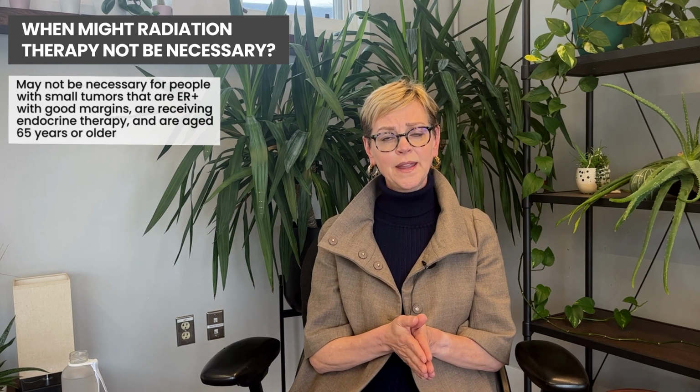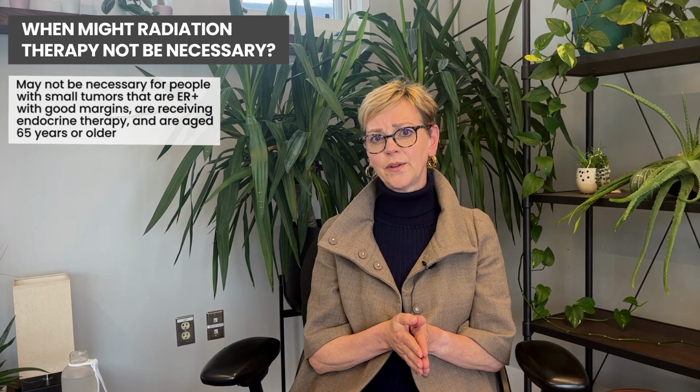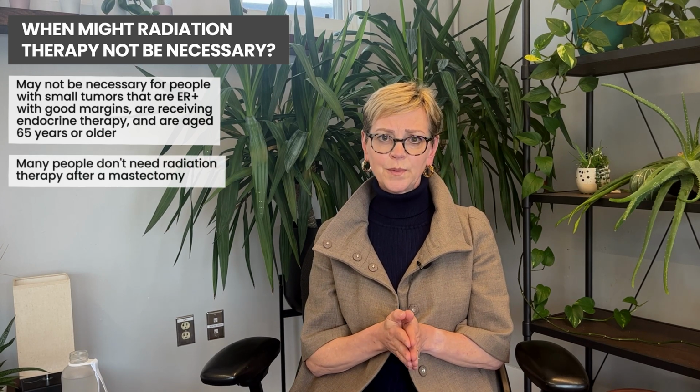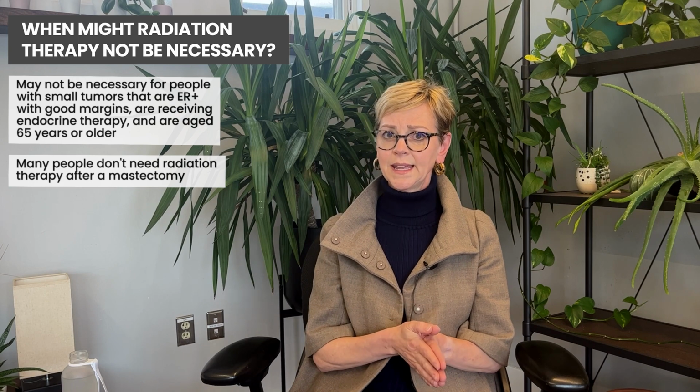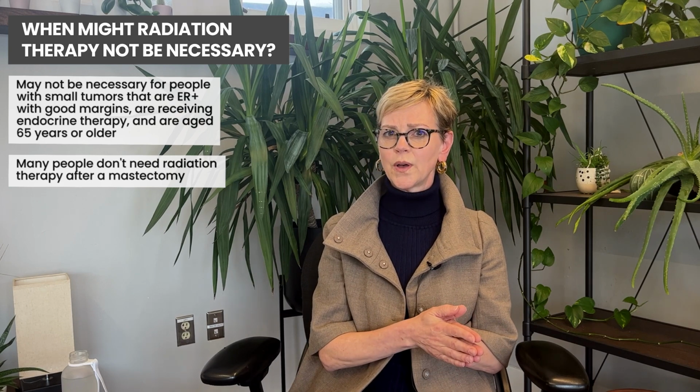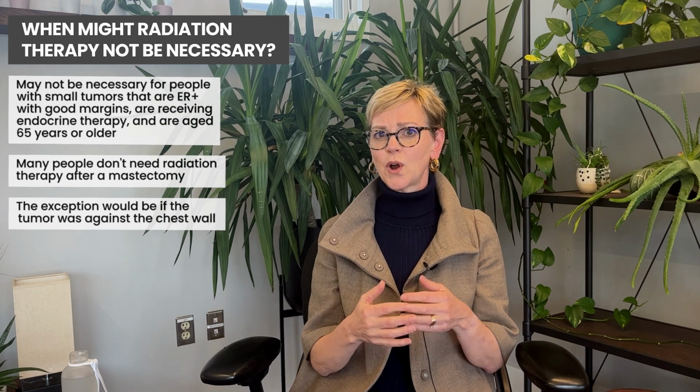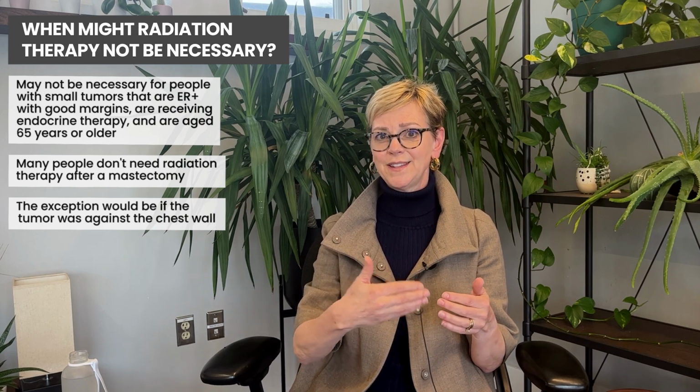After mastectomy with stage 1 breast cancer, most people don't need radiation therapy. The exception would be if the tumor was in the skin or up against the chest wall, not in the skin, but bumping up right against the skin, and it was hard to get a good margin because you can't really take more skin than what's there.